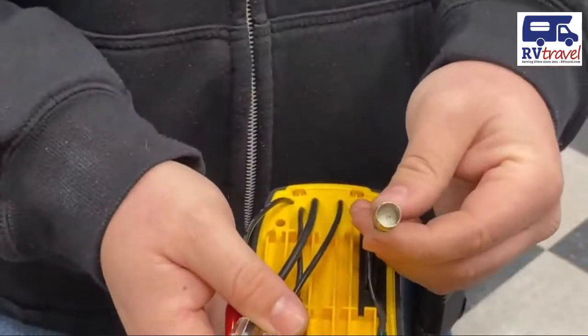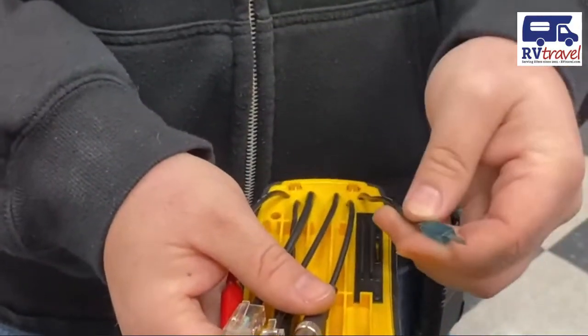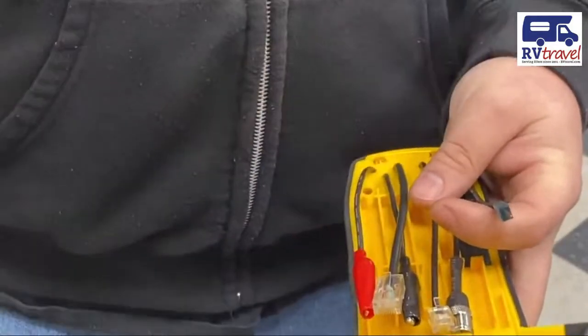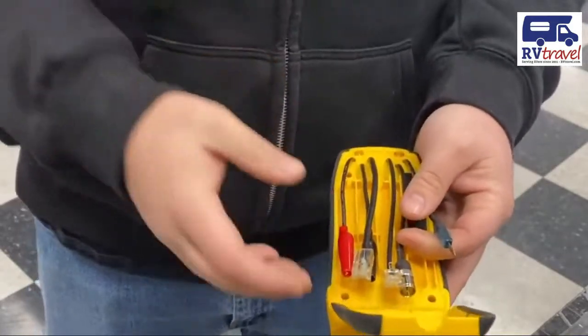This one is specific for coax. This way you can tone out your coax connections. A lot of people use this, especially when testing from the fuse distribution panel. This one is designed to connect into a fuse slot, the outgoing fuse slot, so then you can trace outward from there.